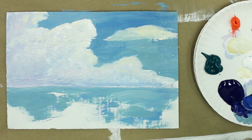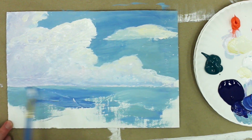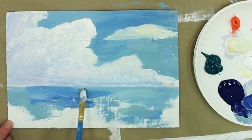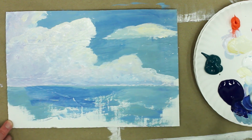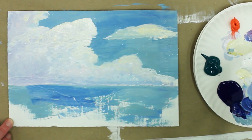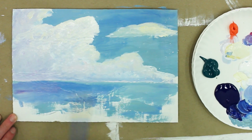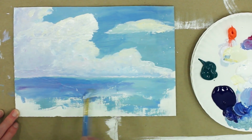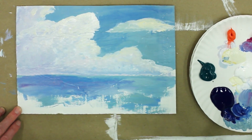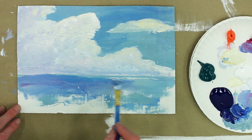So now we're going to go back into the water and, just like before, use big, broad brush strokes left to right. We want to adjust this color so that it's a little bit closer to the color of the clouds. Meaning we just want to get a little bit more purple in there, a little bit more white. And then we're going to make a bunch of these waves. So just picking up a little bit of white and using just the tip of the brush, doing a bunch of these long, wavy, wiggly marks that overlap one another.